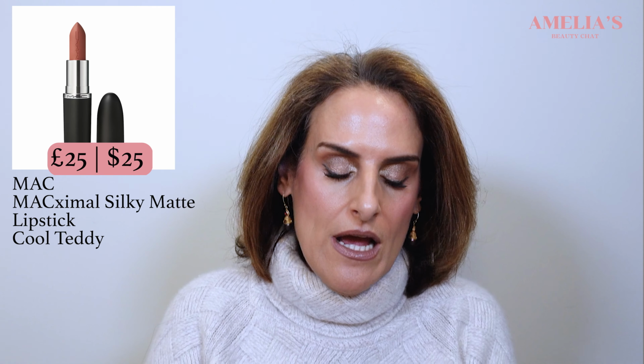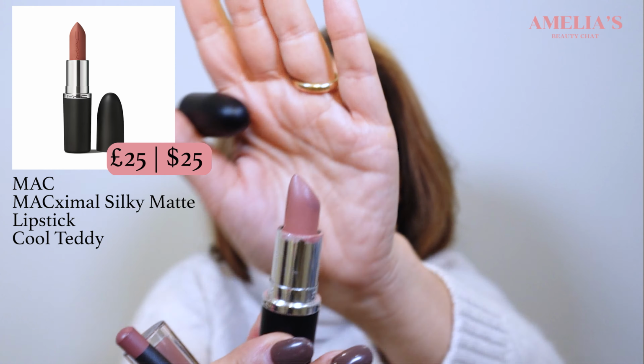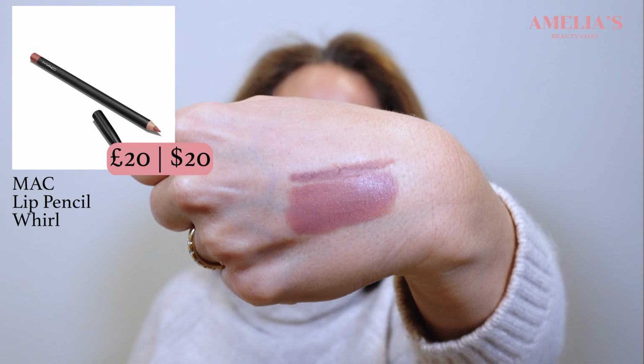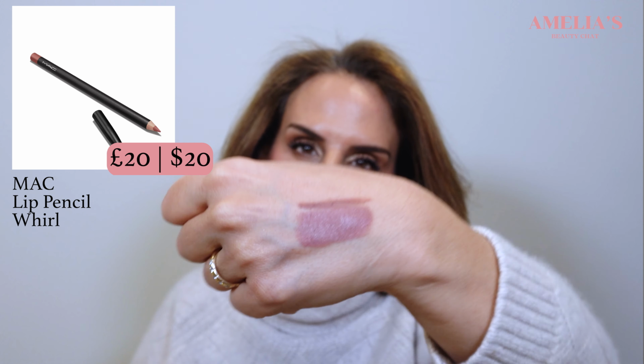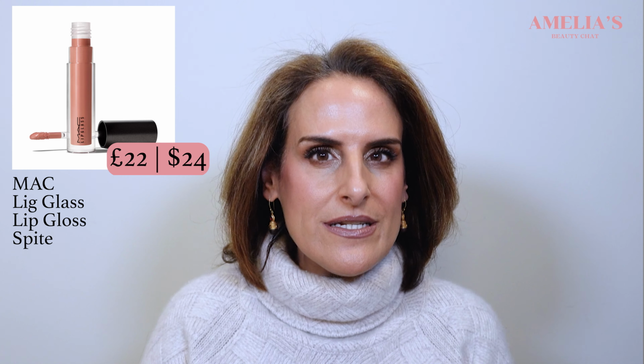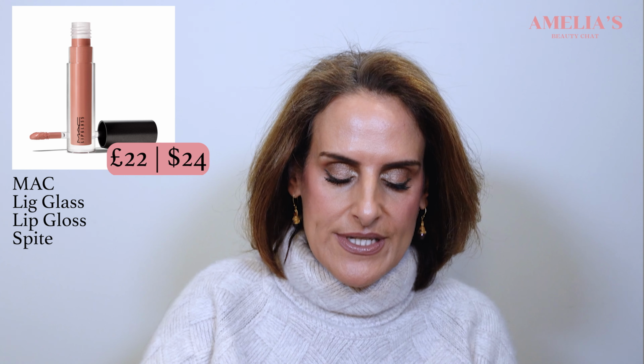I've used Cool Teddy on my lips, this one here, along with the lip liner Whirl. That's the combination there. And while Cool Teddy, I do really like it, it is, however, a matte finish. It's a silky matte, but it's still a matte. And I like a bit more gloss with it. I've used the MAC lip gloss in Spite on top, and I do like it. I have to say, if you put it on, it's not sticky. And over the lipstick, it does seem to hold the lipstick and doesn't go gloopy. That awful thing where you can see your two lips sticking together from the lip gloss. It doesn't do that.